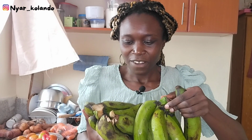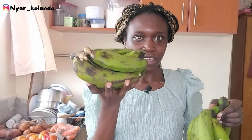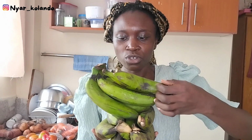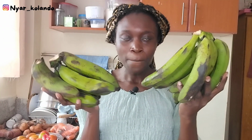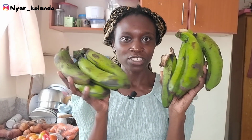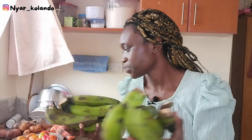I also got myself some unripe bananas. How can I hold them without dirtifying my cloth? Oops. So these I got for 50 shillings. Then there's this other bunch which I also got for 50 shillings. So the total amount of bananas that I got, I got at 100 shillings. All these, I think they last me a while, if I'm not wrong. Yeah, they last me a while. So these were 100 bob.